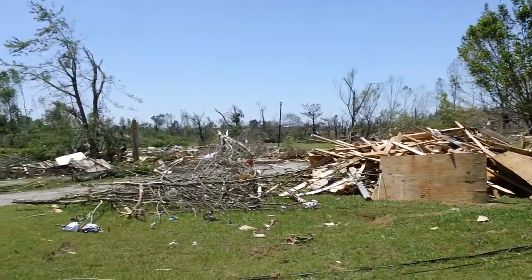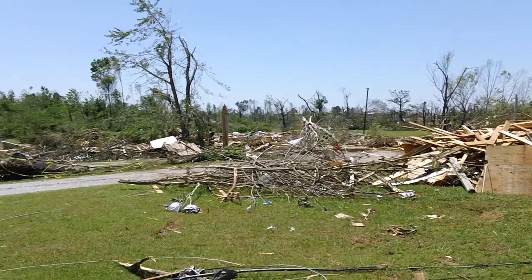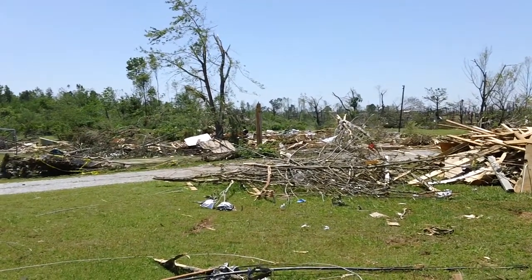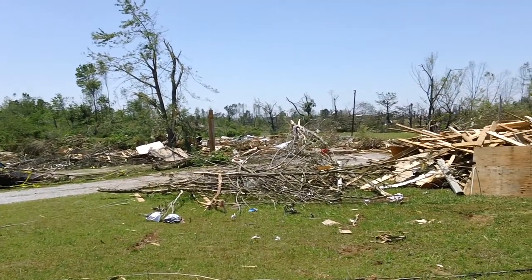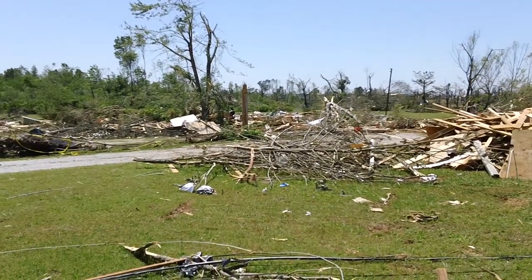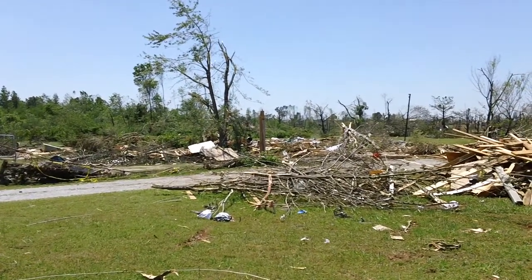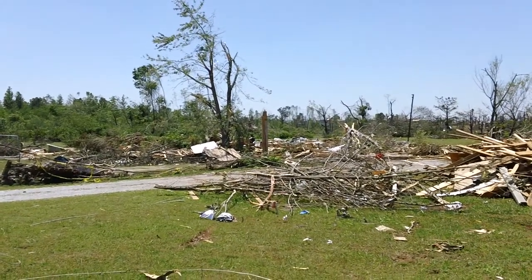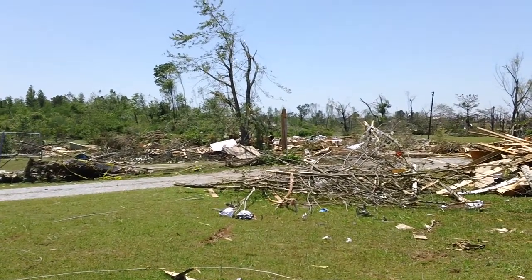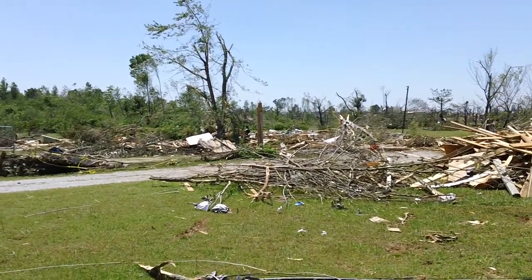And this property over here to the left was being rented by a man named Curtis, and I was able to meet with him and pray with him. Both of these two neighbors that I met gave much praise to God and thanked him, and their faith was even strengthened as a result of this disaster, just knowing that he took care of them and protected them. All the residents in this neighborhood were unharmed.